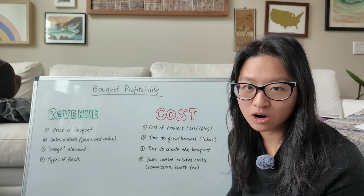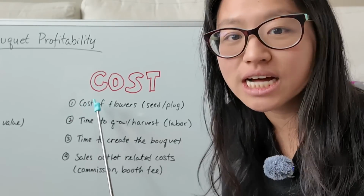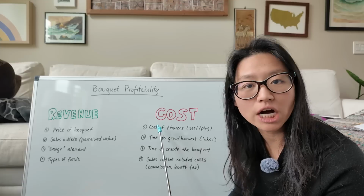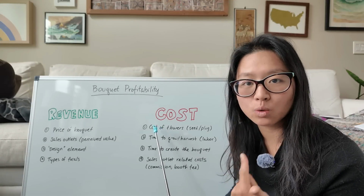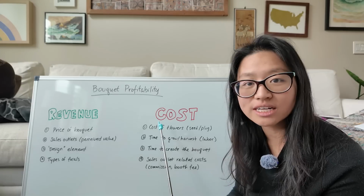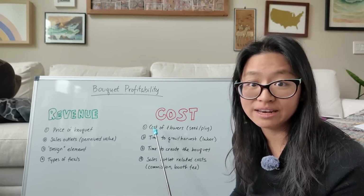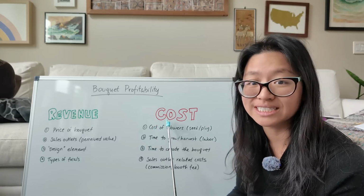The first 2 are ones that make a lot of sense. One is the cost of the flowers themselves. And I'm talking about the seed or the plugs, the transplants that you buy. What is the cost of the hard good that you are buying? Or if you're buying in flowers from someone else, what is the cost of that?